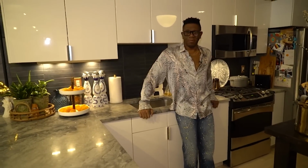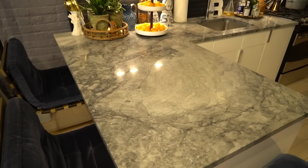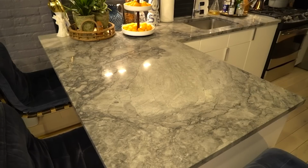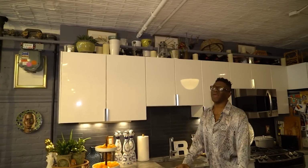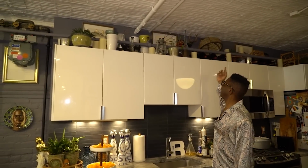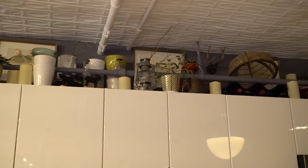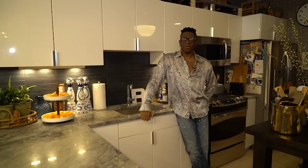My kitchen's pretty simple. I mean, it's white cabinets, beautiful countertop, which I love. So I'm super happy with this Italian marble. But I keep all the stuff from my past life above the kitchen cabinets. This represents what my store was like and things I had in the past. It doesn't necessarily represent me now, but I use it a lot for reference in my work to do a lot of things.